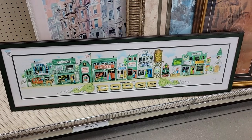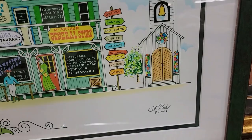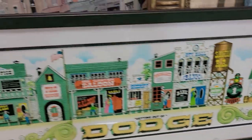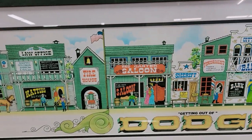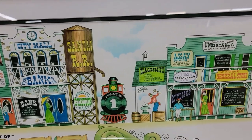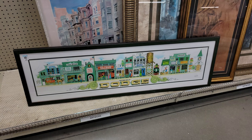I thought this was kind of interesting. It is a Getting Out of Dodge, from 2006 by Pat Clark, I think it says. And anyway, it's got the hotel, law offices. There's a horse and some cowboys and stuff. Just do a real quick little look on that. Oh, yeah, it is what it is. I love the old West stuff. Okay. Not for me, but pretty cool. Oh, and over here it is $20. And off I go.